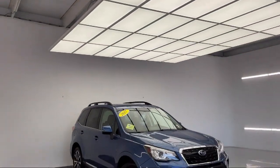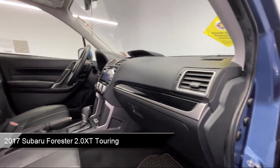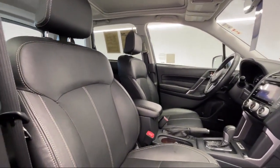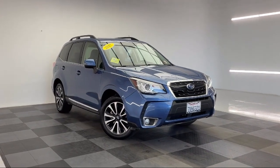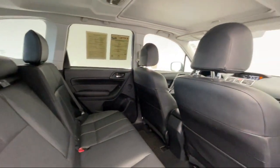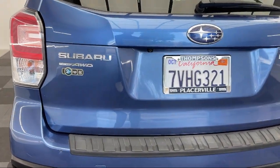Here's a look at another one of our great vehicles for sale. It comes equipped with smart device integration, navigation, powerful and efficient turbocharged engine, climate control, auto leveling headlights, keyless entry, LED headlights, Bluetooth smartphone integration, rear spoiler, leather seating, and has less than 70,000 miles on the odometer.